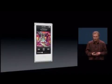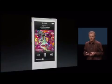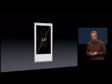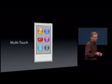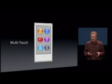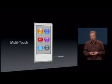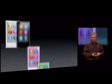But when you do look at your display, you're going to love it, because it's the biggest display we've ever put in an iPod Nano at 2.5 inches. And it's a multi-touch display. And we've redesigned the home screen and given it a new home button. So you can always go back to this home screen from no matter where you're at. It's super easy to use. And of course, it's an iPod Nano, so it comes in a collection of really fun colors.